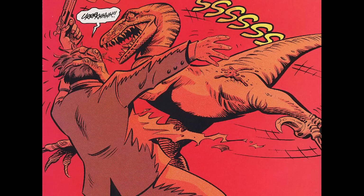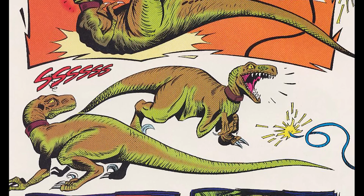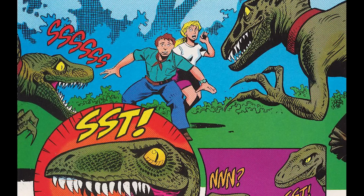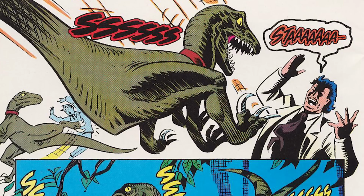It's a bloodbath. But then some power lines interfere with the shock collars and the raptors fuck off with Raphael in pursuit. They run back to Grant and Sattler, but just as Raphael catches up, well, the raptors kill him dead. And there's still 2 more issues.